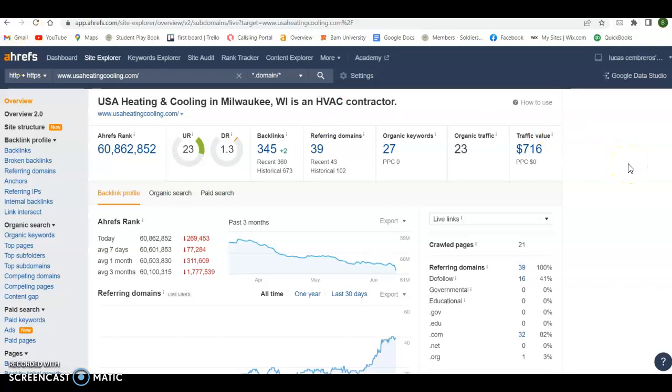There is a monthly fee to use it, but you can go in here and see exactly what your website's doing, what you're getting picked up for, what keywords are working for you, what backlinks you have out there. So it's a pretty good tool if you're looking to fix some things or look at your competition and see what you need to do to beat them.